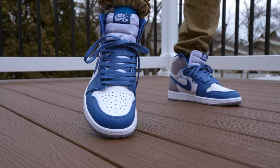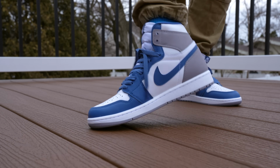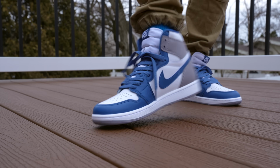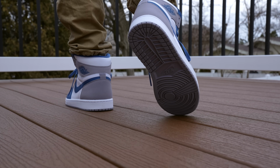Now, as you probably could have guessed, these shoes fit pretty much just like every other pair of Air Jordan 1s. For me, that's true to size, but for you, it might be something different. So if you want to grab a pair of the True Blue Air Jordan 1s, you should be able to walk into your local sneaker store either on the day of release or hopefully a day or two after release and try these shoes on first before you buy them, because again, $180 is not cheap.